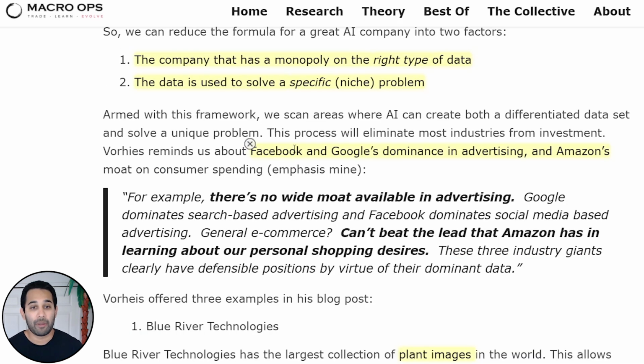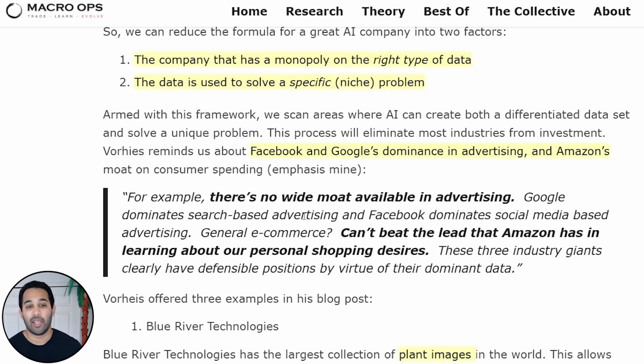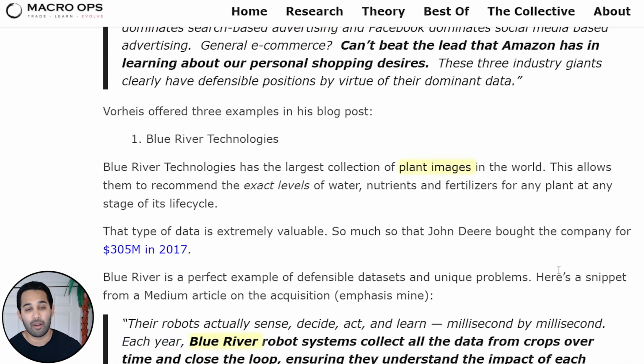So think about companies like Facebook, Google, and Amazon. Google dominates search-based advertising and Facebook dominates social media-based advertising. You can't beat their data at this point. And then when it comes to general e-commerce, Amazon has a huge lead when it comes to learning about our personal shopping desires. These 3 industry giants clearly have defensible positions by virtue of their dominant data. But there are other companies too.